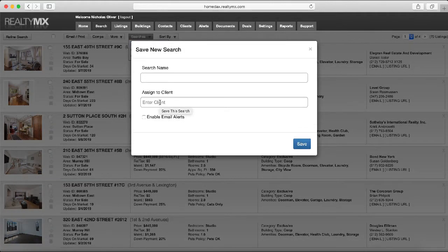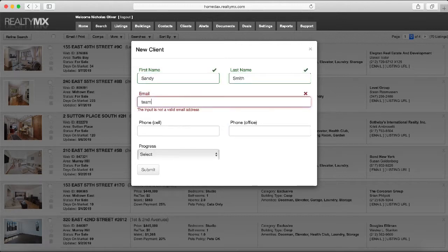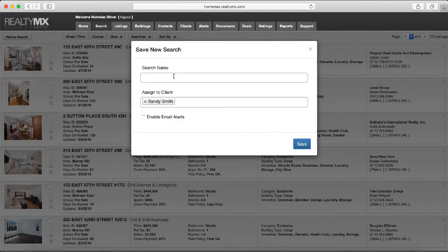Now, when you enter the client, you're going to want to add a new client. So we're going to just add a test here. We're going to call this person Sandy Smith, and we're just going to put a random email address. Go ahead and click Submit. And in terms of the search name, it's up to you. What I customarily do is I actually put the name of the client. And that way, if I look back into the database, I just make sure that the search name is the same as the client. Therefore, we've presumably done it correctly.